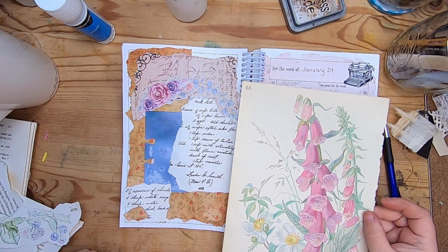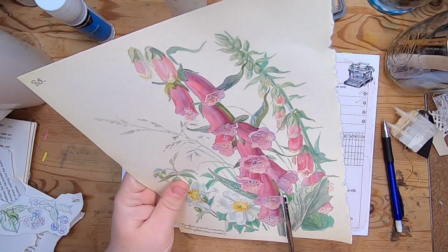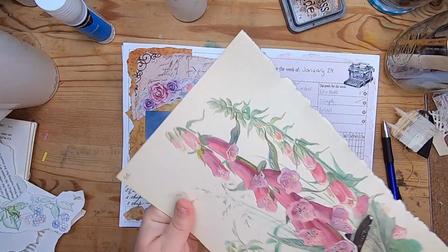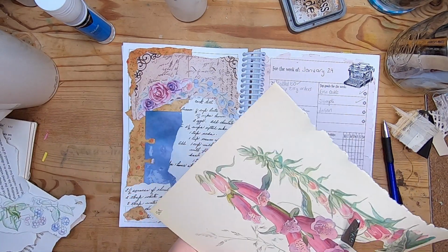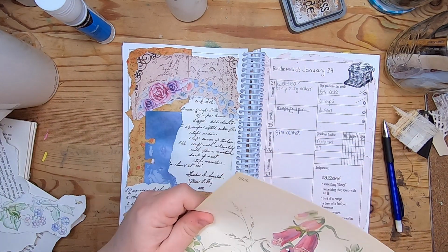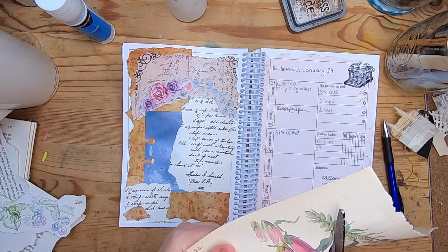How do I want to do this? I think I'm just going to take the center and I'm going to actually just fussy cut, because that will allow me not to create jaggedy rips around everything, and then I'll be able to use the other images without them getting too chopped up.